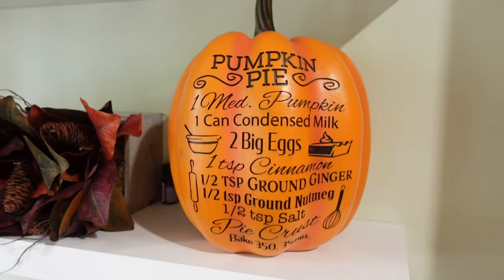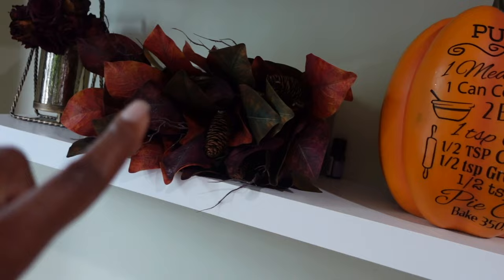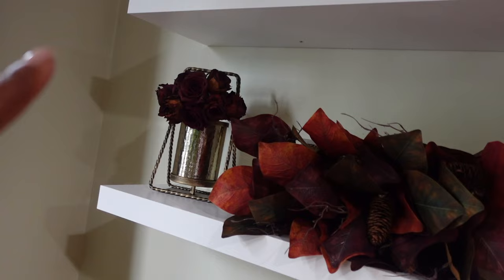So I just pulled out this pumpkin that I found at Home Goods, and this has been here. I usually do this every year. I usually put this here, guys, every year. Then I just left this up here. There is one that I have with pumpkins and everything, but I didn't like the way that looked, so I just left that. I have some dry roses.